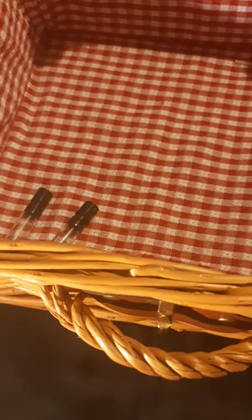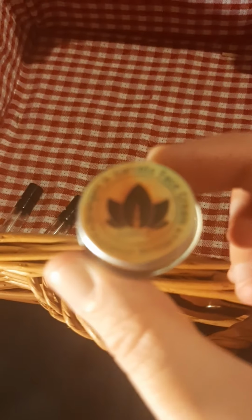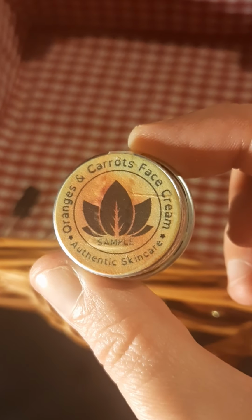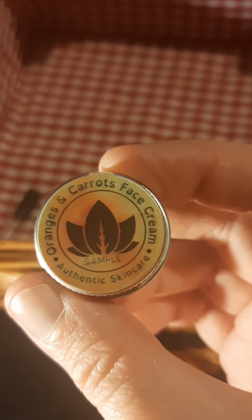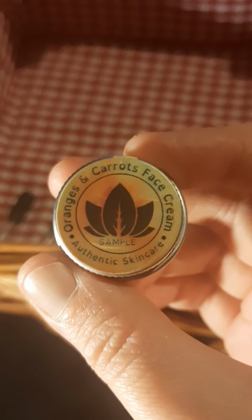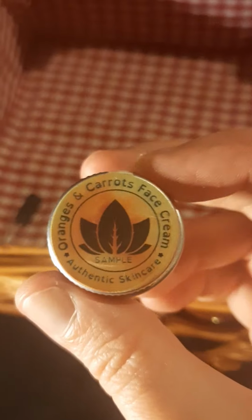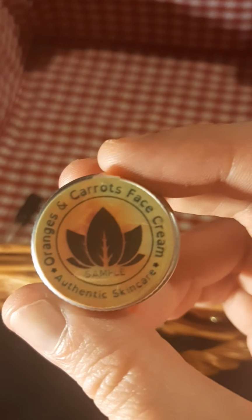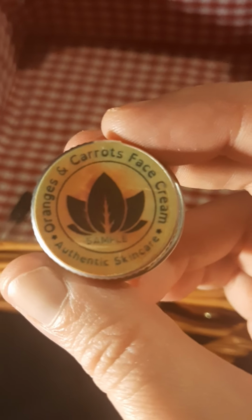And then just a couple more little samples. This one is the Orange and Carrots face cream from Authentic Skincare. I really, really loved this. It's only been beaten by the full size lemon sherbet one that I'm currently using, because that is the one for me. But this was previously the one. Very nice. Would recommend the brand. Have got an unboxing from these guys on the beauty unboxings list. So if you'd like to see more, go check it out.